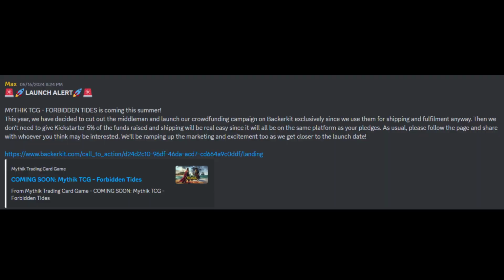Can't wait. But it says, this year, we have decided to cut out the middleman and launch our crowdfunding campaign on BackerKit exclusively, since we use them for shipping and fulfillment anyway. Then we don't need to give Kickstarter 5% of the funds raised, and shipping will be real easy since it will all be on the same platform as your pledges. As usual, please follow the page and share with whomever you think may be interested. We'll be ramping up marketing and excitement too as we get closer to the launch date. So there's a lot in here to unpack.